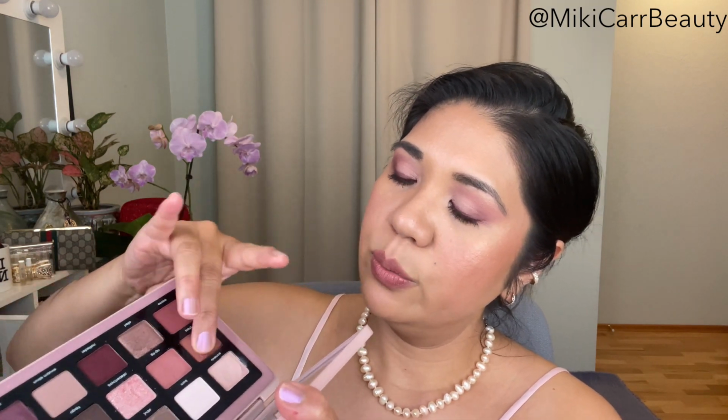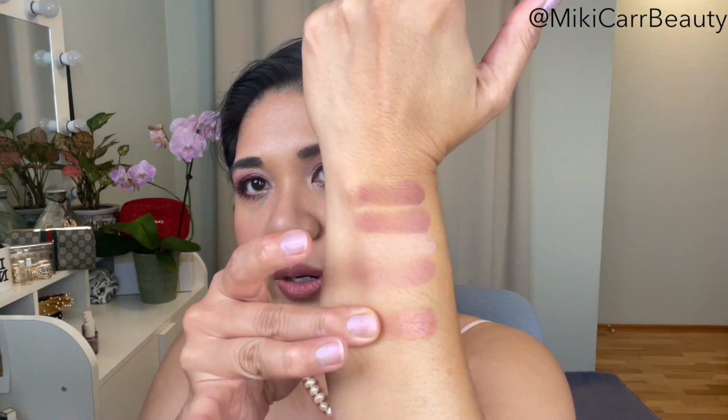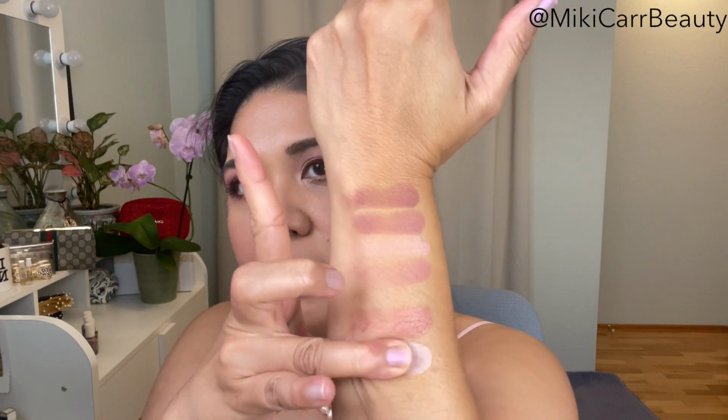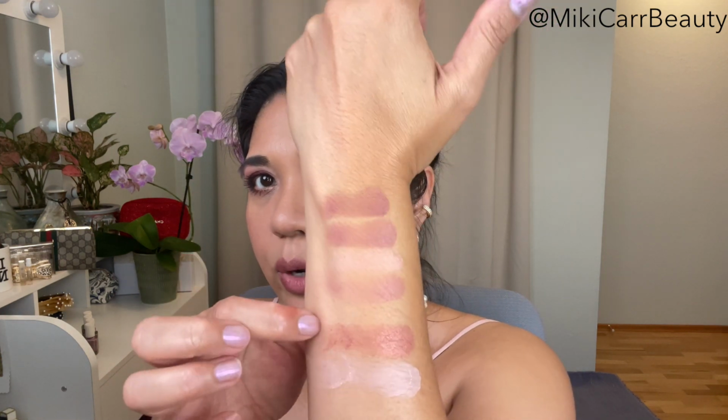I think I found two that were similar, which are these two. So this is Natasha Denona Retro. And it's not exactly the same. This is a little bit more deep and brown and shimmery. So it's not an exact dupe, but it's definitely kind of like a cousin color story to the Chanel one.